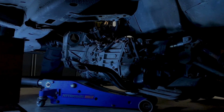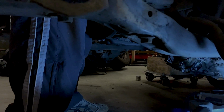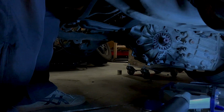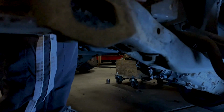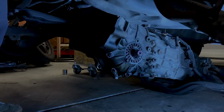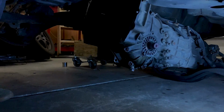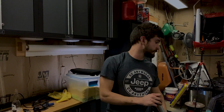Slide it out. Can you pull this jack out from under it when I lift on it? Slide that jack out. Oh wow, it's really on there. There you go. Oh God, we got the transmission dropped.